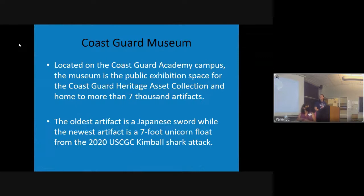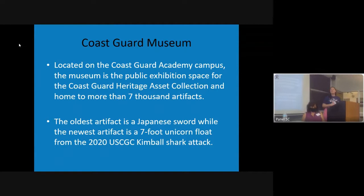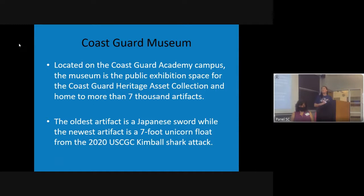So the Coast Guard Museum where I work is located on the Academy campus. It's beautiful. It's the exhibition space for the Coast Guard Heritage Assets Collection and home to more than 7,000 artifacts. Being where we are, we get a lot of drop-in visitors and a lot of guests come in consistently. The oldest artifact is a Japanese sword, while the newest artifact is a 7-foot unicorn float from the 2020 Coast Guard Kindle Shark Attack.